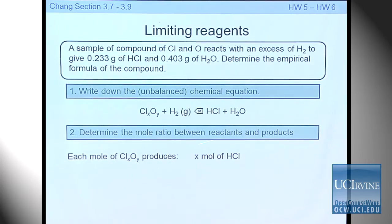Same for oxygen. Each water molecule has one oxygen. The oxygen must come from this. There's no other source. So if I have Y oxygen atoms, I can make Y waters. What about the H? Well, I just said, don't worry about H. There's enough H to take care of this. The limiting reagent is this. So the amount of HCl and H2O is determined by this compound. That means I can make X mole of HCl, Y mole of H2O.